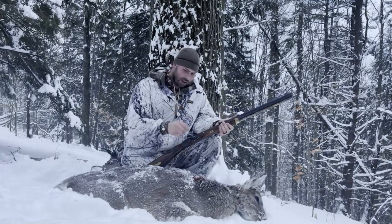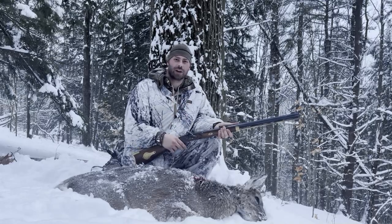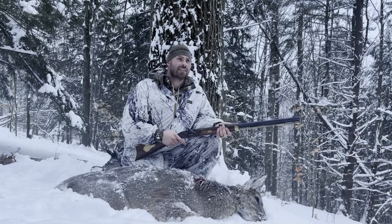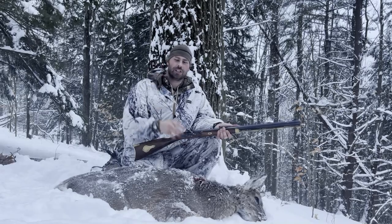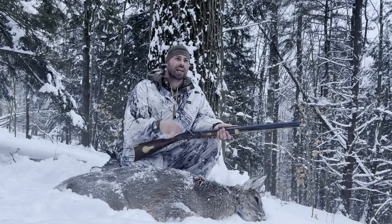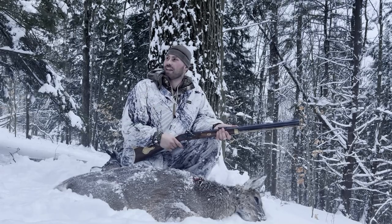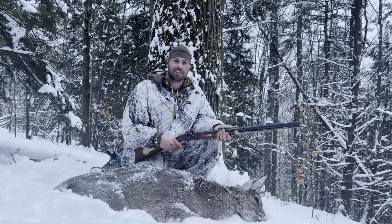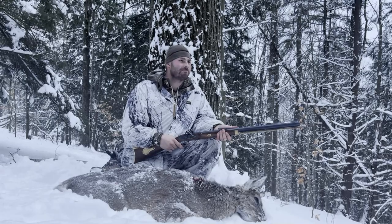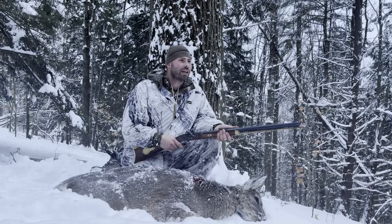So, again, my pan is just full of water. I'm like, there's no way this is gonna work. Pull hammer back, set the trigger, wham, and she dropped. Got her right through the neck there. And then I just kind of sat there in disbelief, like, what are the chances? Last day of flintlock season. God is good.